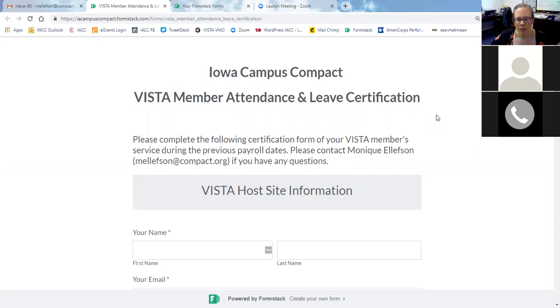You're going to complete this every other week, and this is our way of certifying that your members have been actively serving. Your members are submitting timesheets to us on the same timeline, every other week. Since we have an HR system that doesn't allow outside staff to be part of it, you cannot be supervisors in our HR system. So this is how we verify that you as a supervisor are signing off on what the member is submitting to us, and that's what we'll use to approve their timesheet. So that's how the process is outlined.